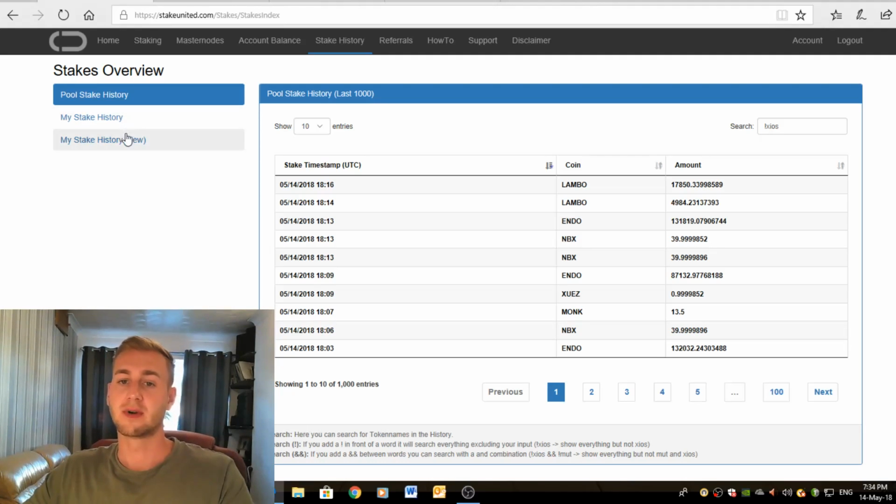So first of all is staking coins. This is guaranteed money whilst you literally do nothing. It's just the easiest way to actually earn some crypto and do it without any effort whatsoever and with pretty much zero risk. For example, I use Stake United for most of my staking, and here is the list of stakes that have taken place just today, and there's pages and pages and pages.